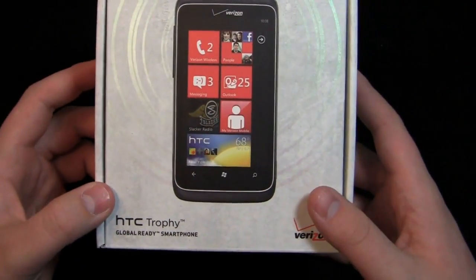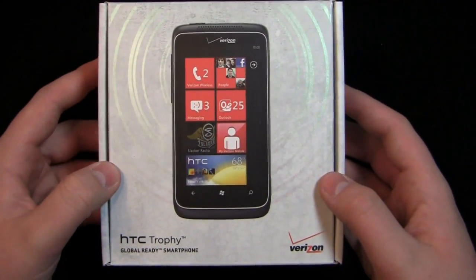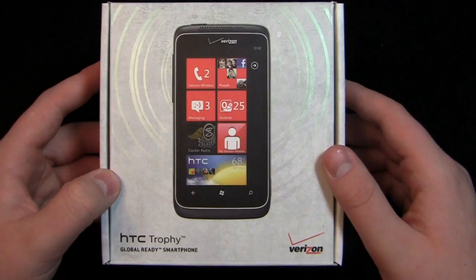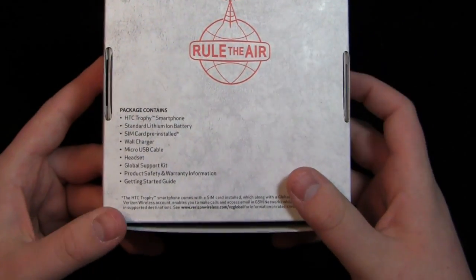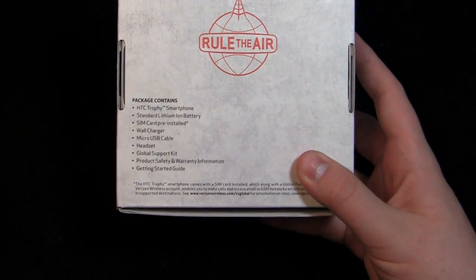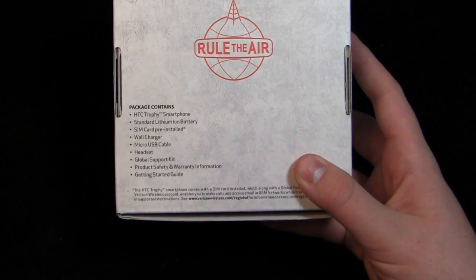So I think they've kind of heeded the call for more global-ready devices. So you've got this, you have the Incredible 2, several other devices, the Droid 2, and more that are hot devices that are also global roaming capable. So HTC Trophy, you can see here, global ready in over 220 countries, and the package contains a smartphone, battery, of course, SIM card pre-installed, charger, micro USB cable, headset, and all your instruction manuals and that good stuff.